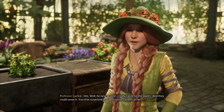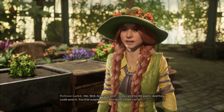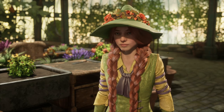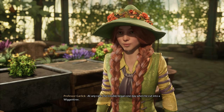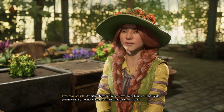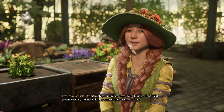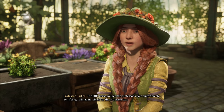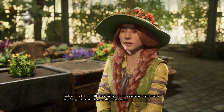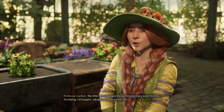Well, he never really cared for the plants, and they could sense it. Oh, you'd be surprised how perceptive a plant can be. At any rate, the trouble began one day when he cut into a wigan tree. Unfortunately for him, its leaves were hiding a bow truckle. You may recall the marvelous creatures that resemble a twig. The little beast gouged the professor's eyes quite fiercely. Terrifying, I'd imagine. Likely for the professor, too.